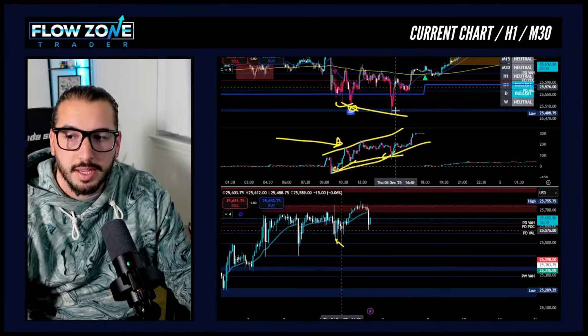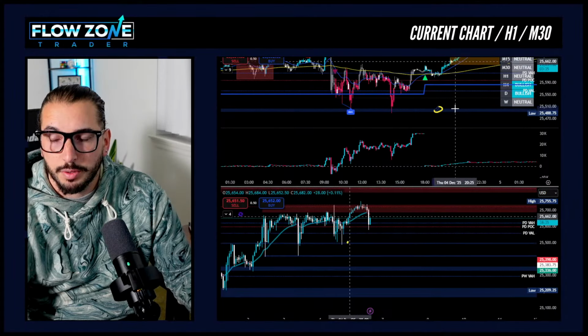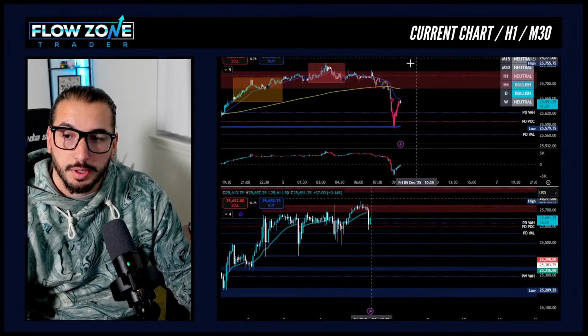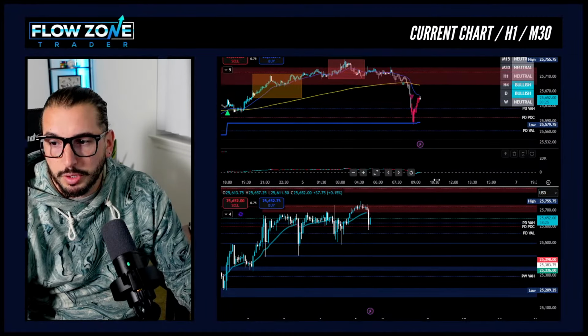There's no aggressive selling in here, and it's worth noting because until we see aggressive selling, and probably until we break down that 500 level, I don't think this market's going to do anything other than rotate, unless we obviously close above this block here and start driving higher, which is possible.